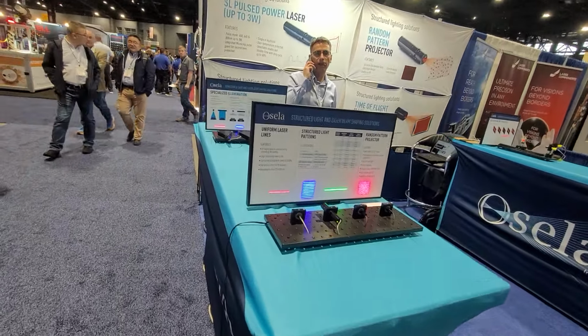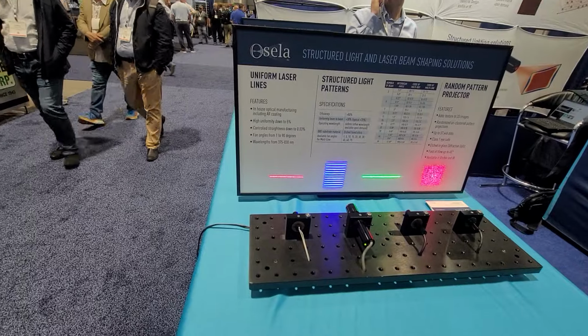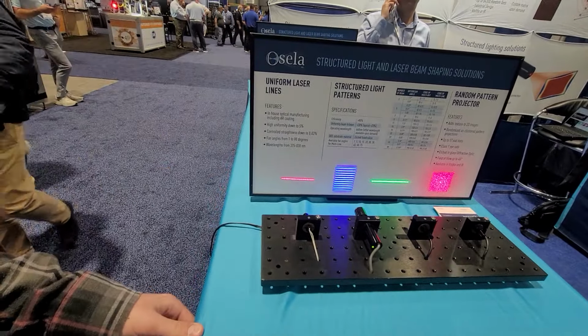Look at that. Structured light patterns.